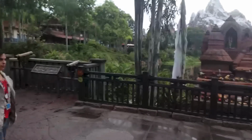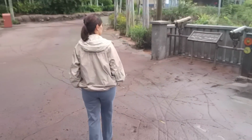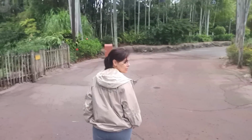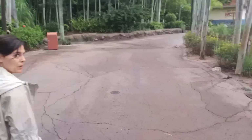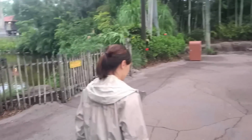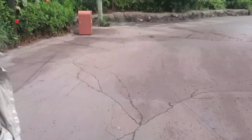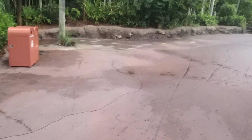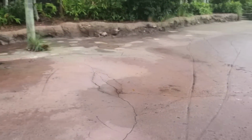I think we'll continue up the path. Is everybody spending the day at Animal Kingdom or going to other parks? Back to work. Oh, back to work. Probably the morning, anyway. That's nice.